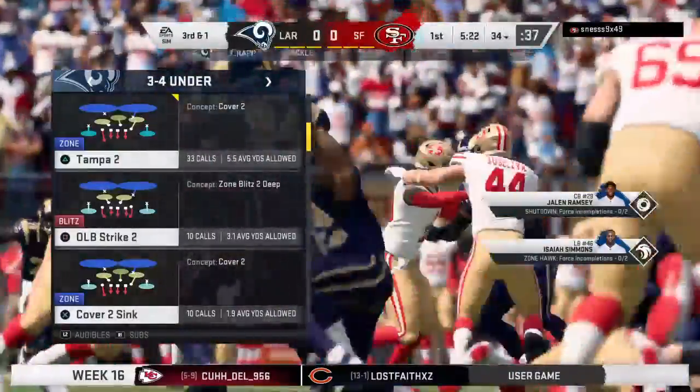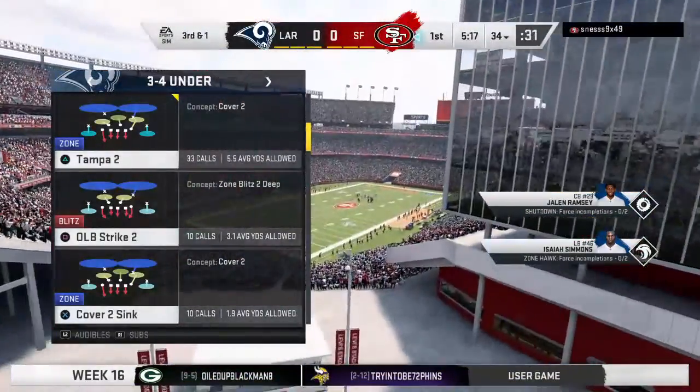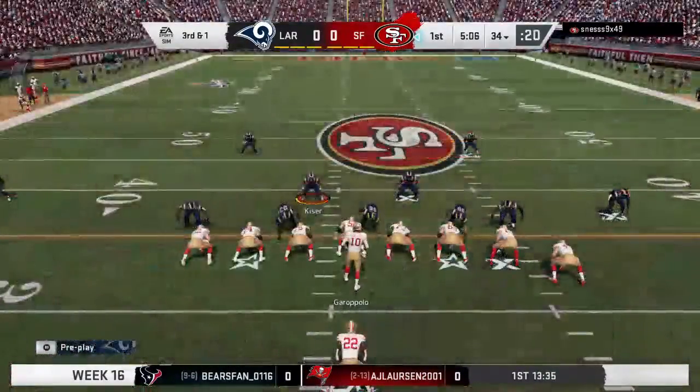Matt Breida out of Georgia Southern, now in his 3rd year in a 49er uniform. He was tough to keep off the field last year. Very good yards per carry, 5.3 on 153 attempts. Good for over 800 yards rushing.